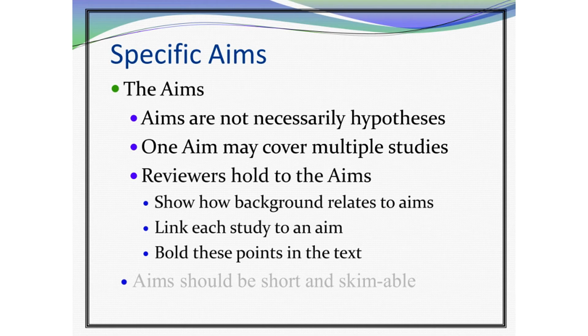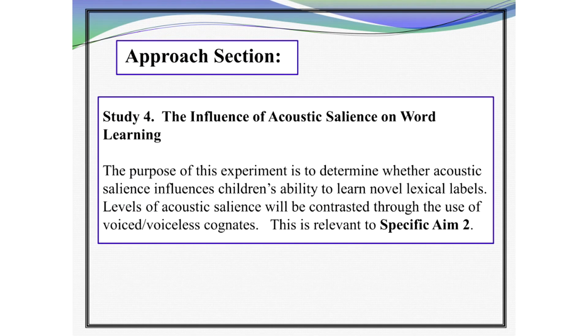An aim like I'm going to understand cognitive processing of hearing loss is not a specific aim. Nadine was just saying to explore or to investigate. Too broad, too vague, not a specific aim.